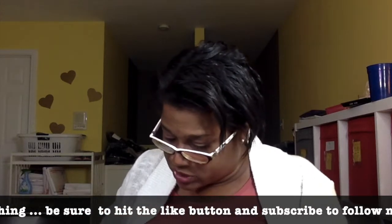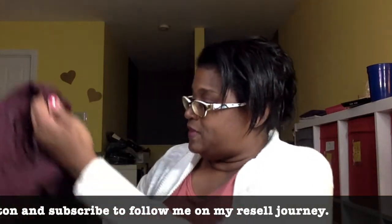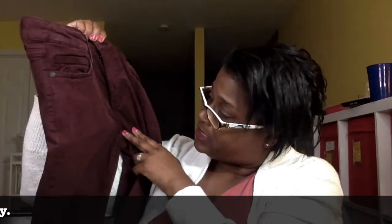These are Joe's, and they're size 29, and they're burgundy denim. And it's skinny. I haven't measured them yet, but that is not a high rise. But it is a skinny leg. And then I'm hoping to get about 30 for these. So we shall see. As I looked up comps on similar colors, that seems to be where they're going. And I think with fall coming up, that burgundy, tan, brown, those kind of colors seem to always resurface during the fall.